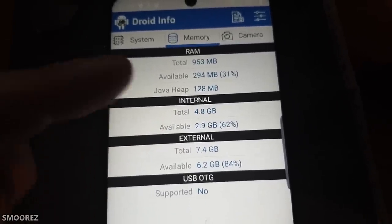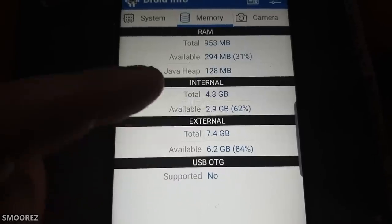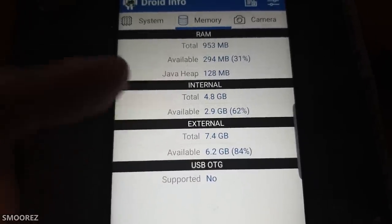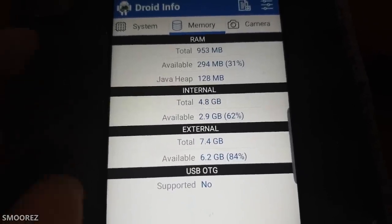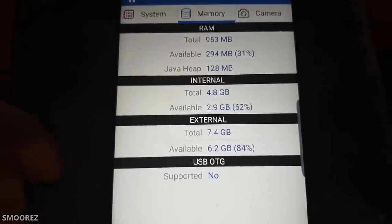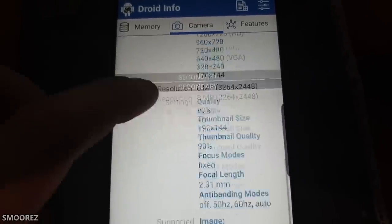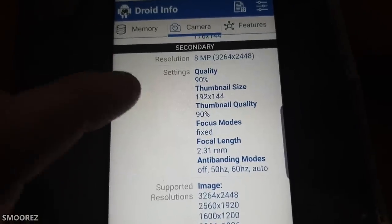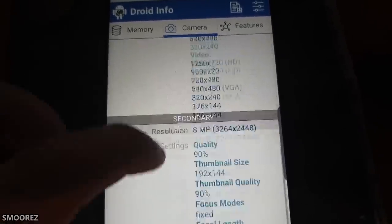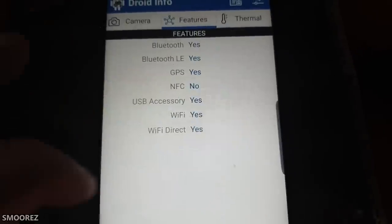So it'd be 1 gig plus 8 gig. That's what's running in here. This is actually my micro SD card, but that there, internal, I'd say 8 gig ROM because Android Pie takes up a bit. And then available is 2.9 gig. 1 gig of RAM and 16 megapixels for the rear camera as well as 8 for the front. So I'm going to go off this and say 16 back and 8 front. And that's it. So I think we finally know what is inside of this thing.